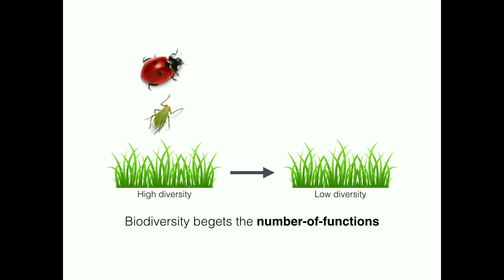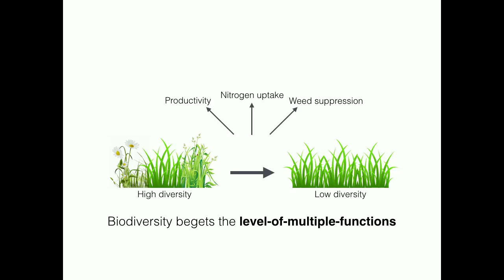And most importantly, this is not what the studies on biodiversity and multifunctionality have been concerned with. Pretty much all the papers on the subject have been concerned with the second way that biodiversity affects multifunctionality, and that is that biodiversity affects the level and the magnitude of multifunctionality. That is what the papers are about. And all of these papers study a defined set of functions shared by all species, mostly for one trophic level. So you go from high diversity to low diversity. You examine, say, productivity, nitrogen uptake, weed suppression, and you examine the consequences of biodiversity change.